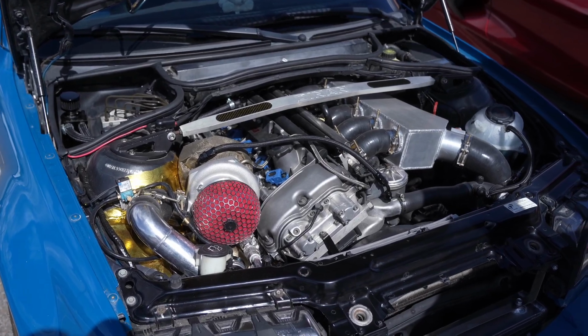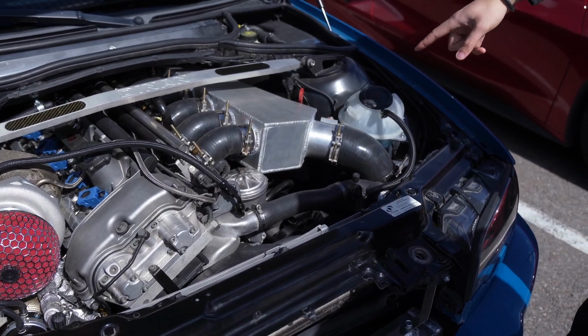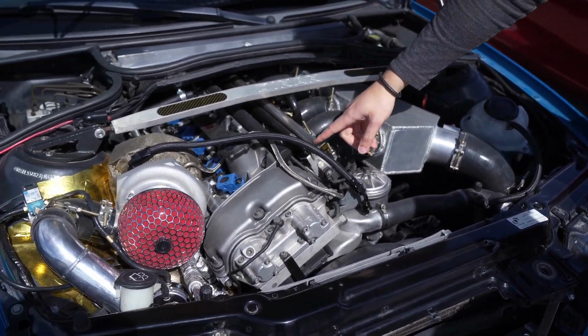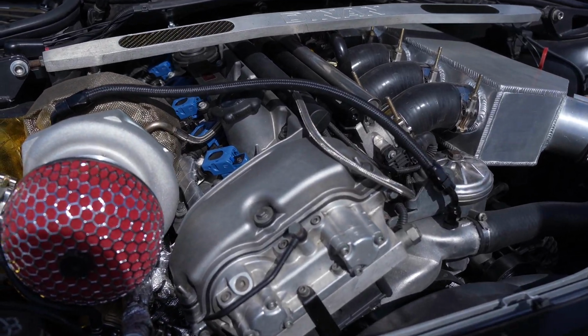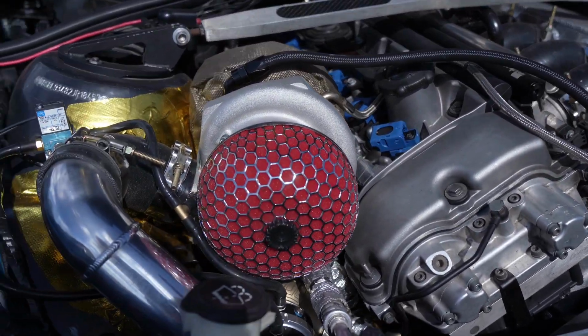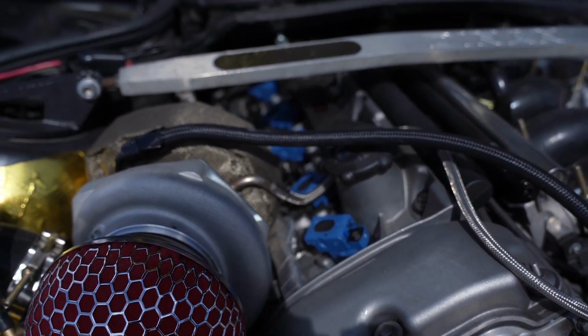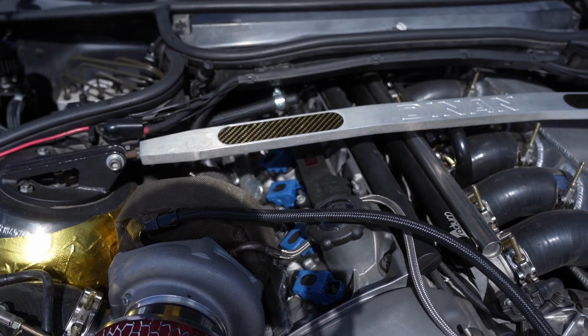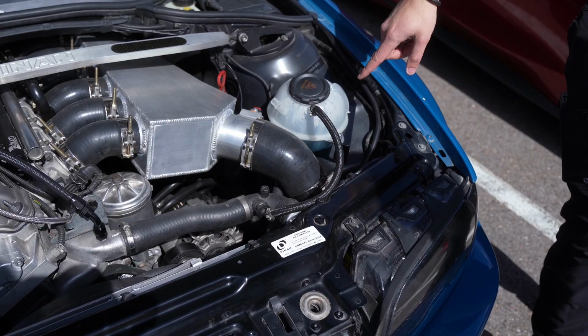But then I have a custom intake manifold by CX Racing, Radium Engineering fuel rail and 1000cc injectors, and then I have some Dynon coils and NGK spark plugs, and then this guy actually comes from a Volkswagen GTI.